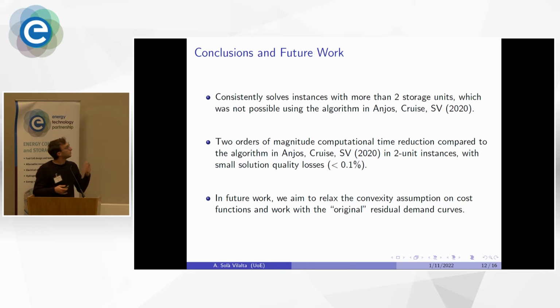And finally, in future work, we aim to relax the convexity assumption we made on cost functions and work directly with the functions that you would obtain from just multiplying the residual demand curve by the quantity bought or sold.